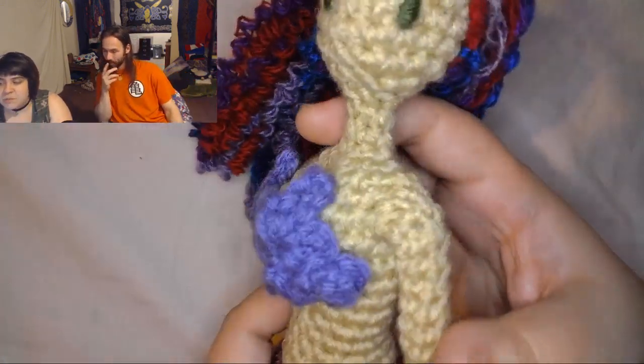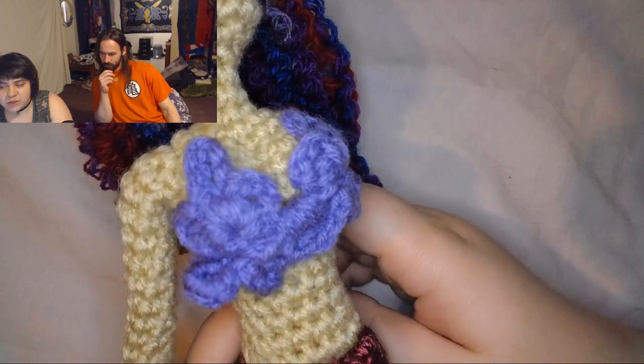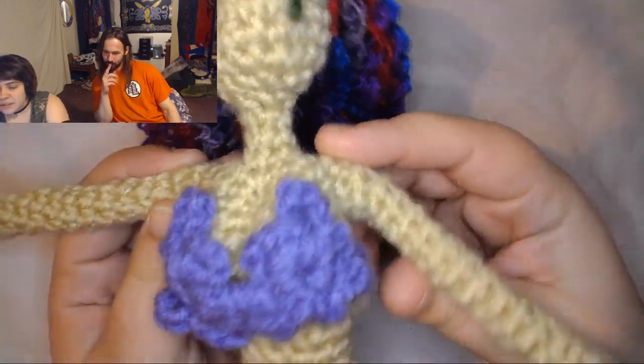Just stick some tropical looking fish all over it, like embroider them on, and then it'll look like there's an ecosystem on her boobs. And Demon says they love the curly hair dolls.